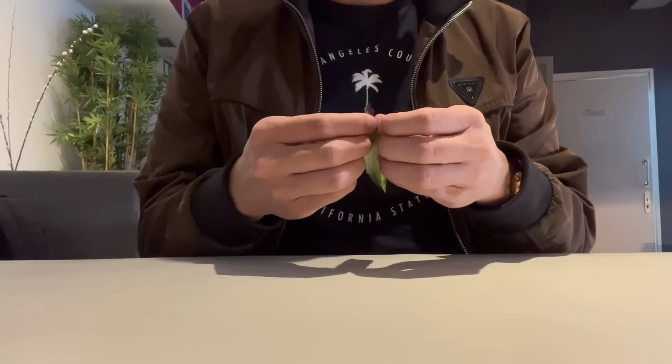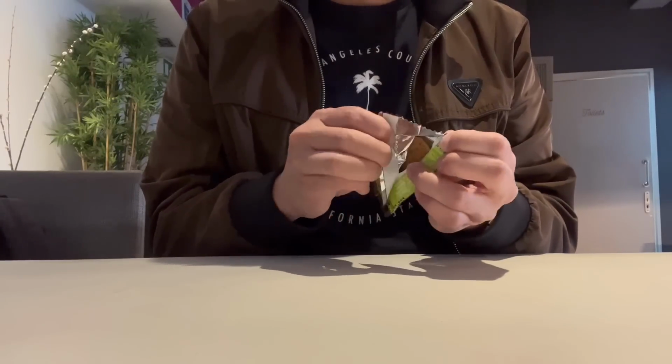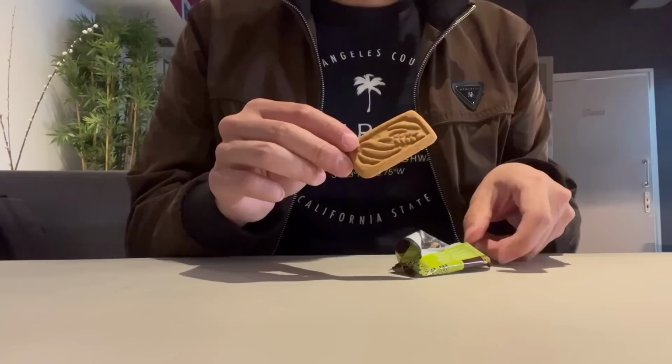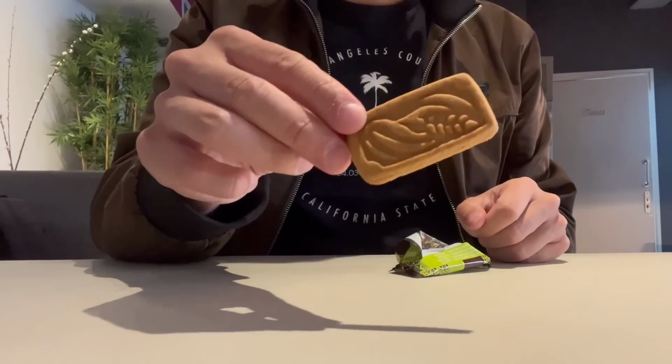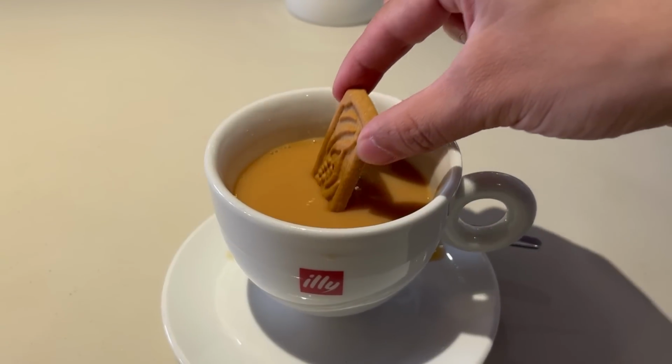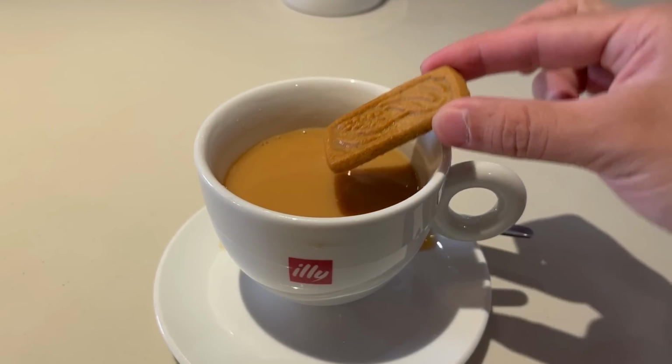There is one thing left I haven't tried though. The biscuit. I've been saving this till the end as a bit of a dessert. Let's open it up and see what it looks like. Now do we dunk or not dunk? I choose dunk. What a great way to end the meal.